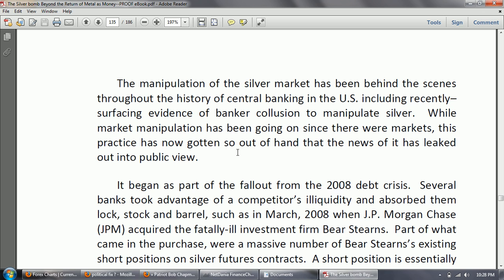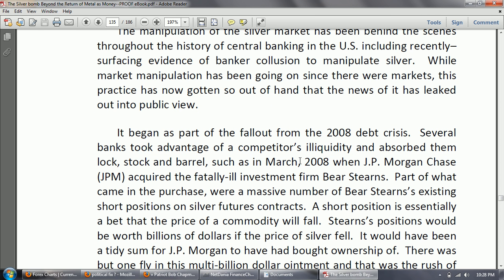The manipulation of the silver market has been behind the scenes throughout the history of central banking in the United States, including recently surfacing events of banker collusion to manipulate silver. While market manipulation has been going on since there were markets, this practice has now gotten so out of hand that the news of it has leaked out into public view.